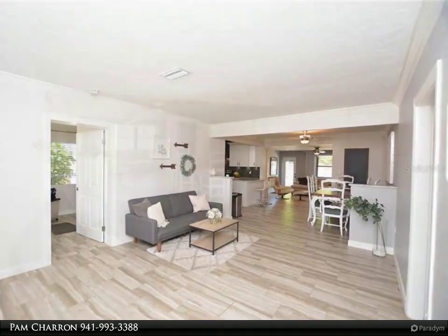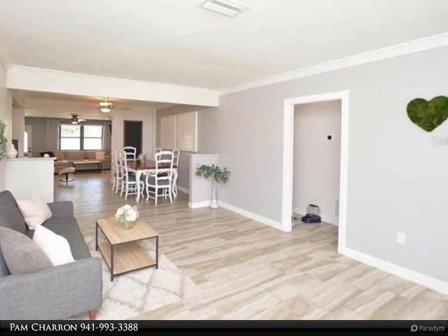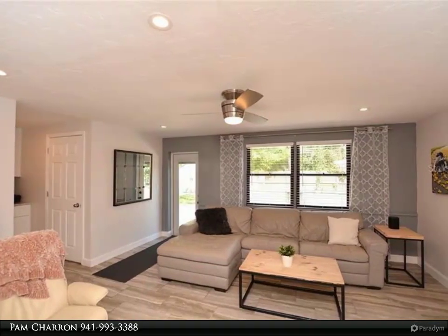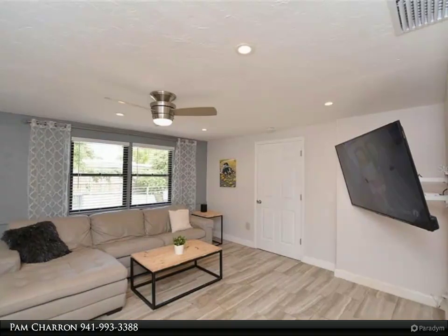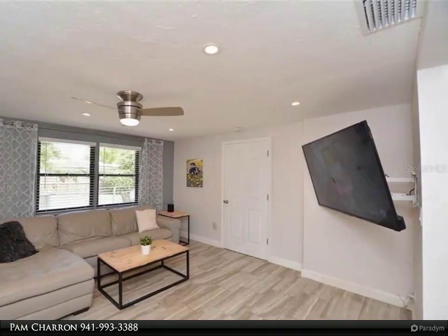This spacious master suite fits a king-sized bed with no trouble, has an ensuite bath with dual sinks and a tiled walk-in shower. Other great features include crown molding, a neutral color palette, dry bar and wine refrigerator, interior laundry room, and everything has been replaced in the last few years: roof, AC, air ducts, lighting and landscape.